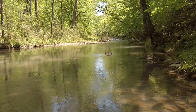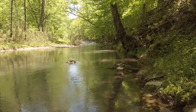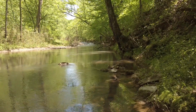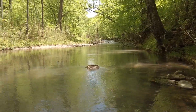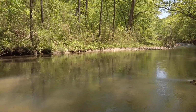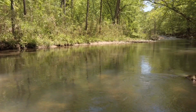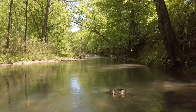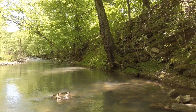I think if I keep moving upstream, I'm likely to encounter some bedrock up there by those rapids. So that's my hope, at least. Maybe we'll get a little bit of a hunt in on this crazy expedition. You know, I think the most important part of these expeditions is just getting out. I mean, this is a beautiful place. I mean, golly.